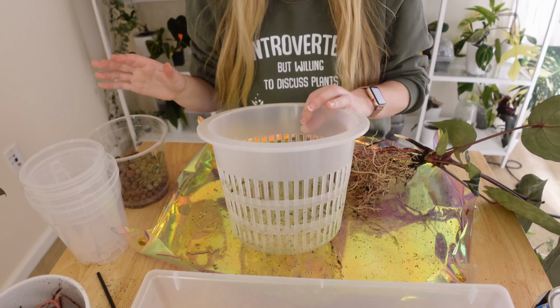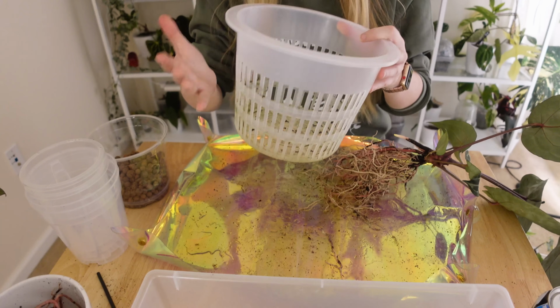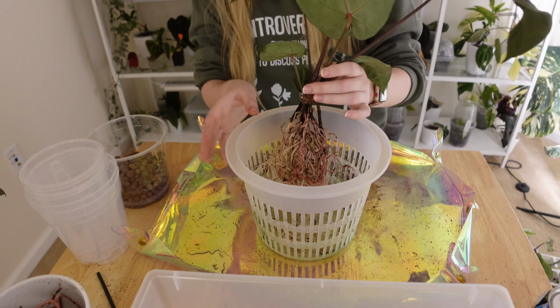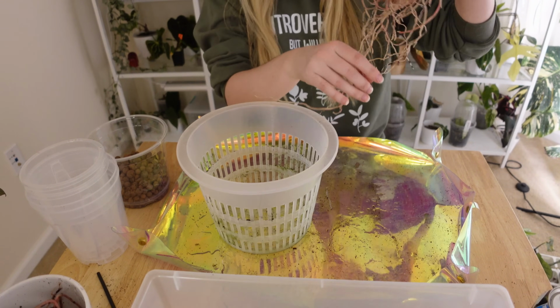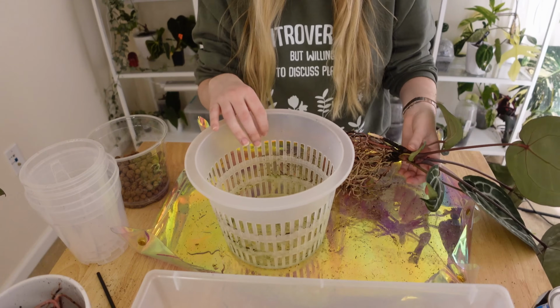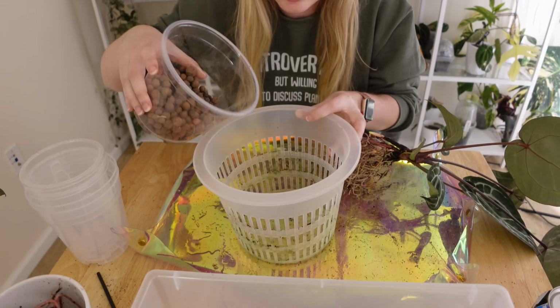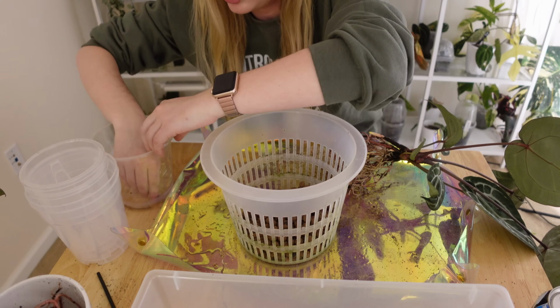So after going through quite a bit of pots I have, I'm gonna go ahead and use this 8-inch net pot that I'm gonna put in an 8-inch plastic bucket. This is gonna be a much better opportunity for the plant to grow even bigger, but with these I like to put a lot more clay pebbles in here, so I have some leca that I'm just gonna go ahead and fill the bottom of this with.